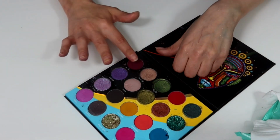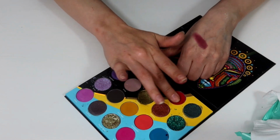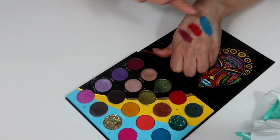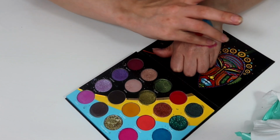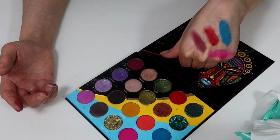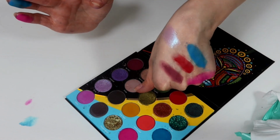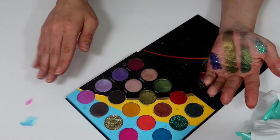It is though, once again, one of those palettes that is so special to me, I barely reach for it, which is stupid, but it's just sometimes how my brain works. Really good quality, and I'm not actually a massive Juvia's Place stan. I have bought Juvia's Place palettes in the past, and I don't understand why everyone loses their minds over the palettes, because I don't think they're as good as people say. But this palette is phenomenal.